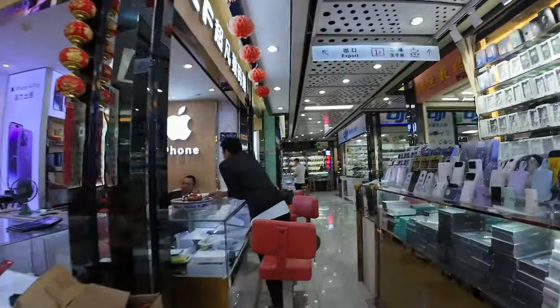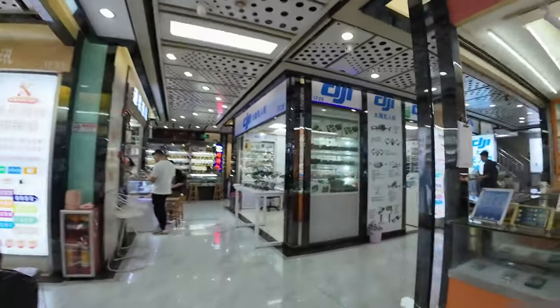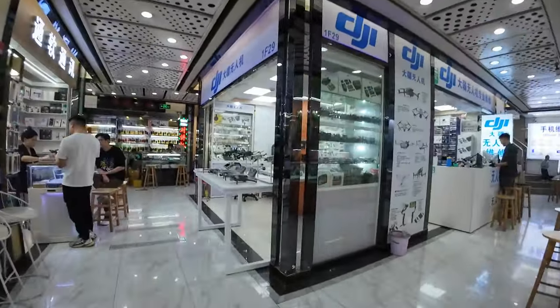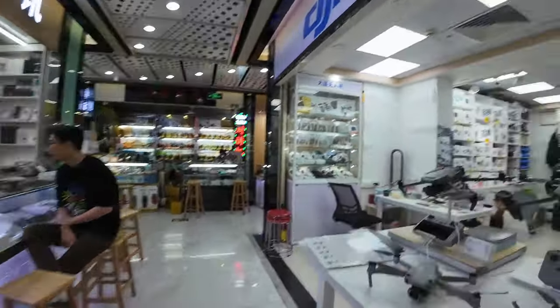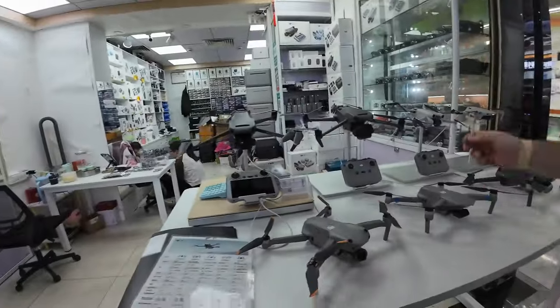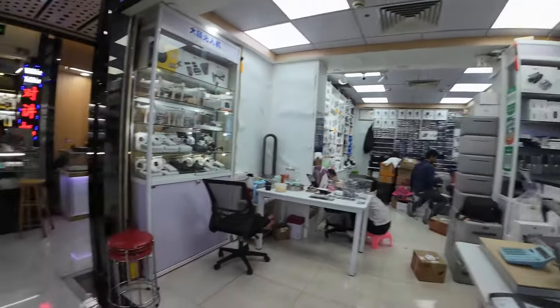I'm surprised I haven't seen any vape technology though. That was the biggest thing back in the day. They had all the disposable vapes, the tanks, the juices. I think that was the one we just went to. Here's some DJI, see. I don't know if I would buy it from these markets. I'd go to the actual DJI store itself.